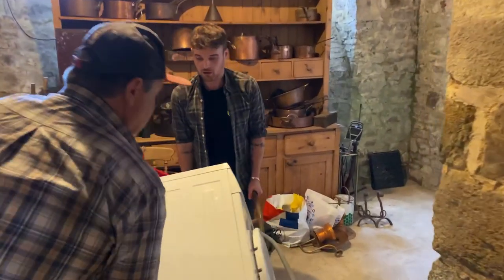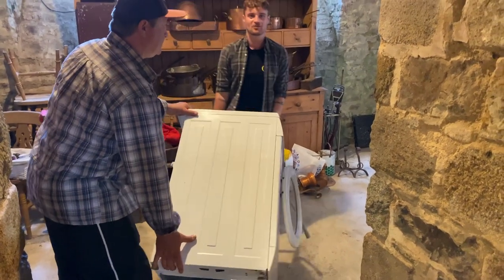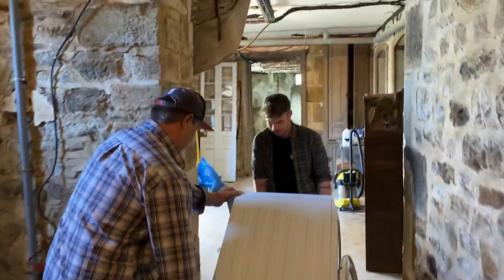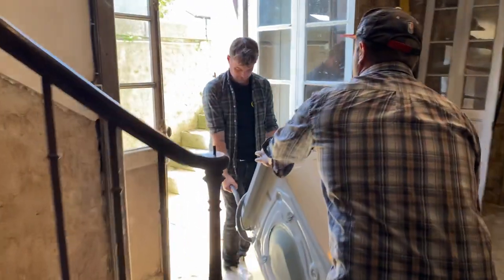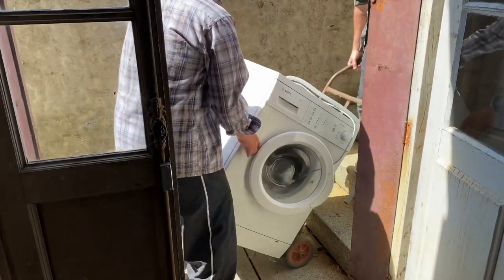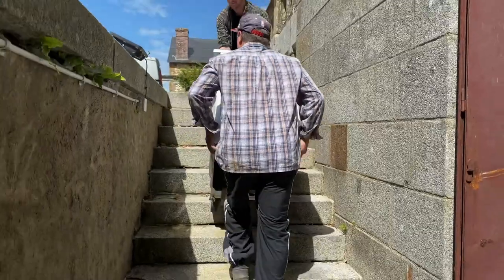So what are we doing, Mike? We're taking this washing machine back to the guest house because there isn't one in there. And obviously, if people want to wash their clothes, they need one. We have to try and get this thing out of the basement and across to the other building. Oh, here we go. Oh, not too bad. Don't break your back, just take it easy. Says me holding a camera.